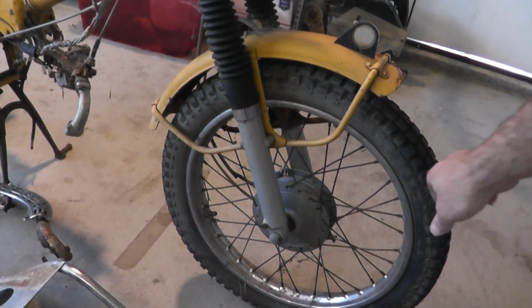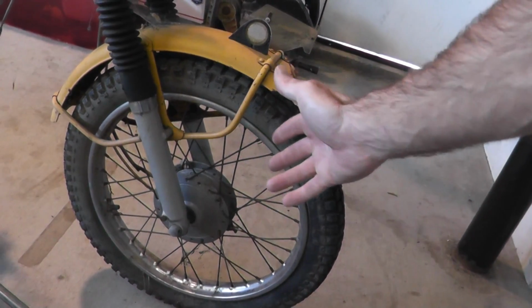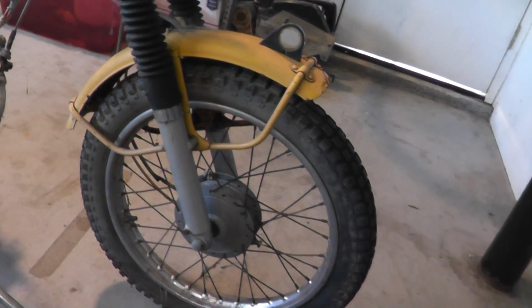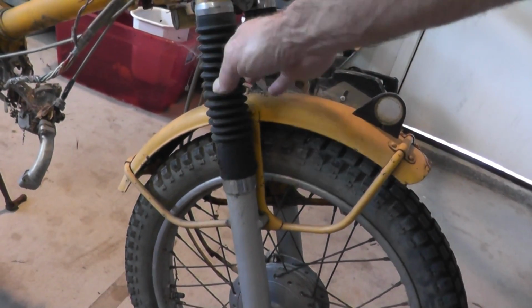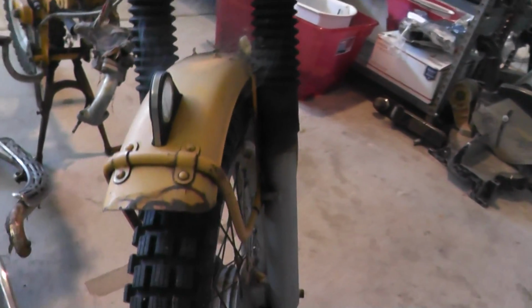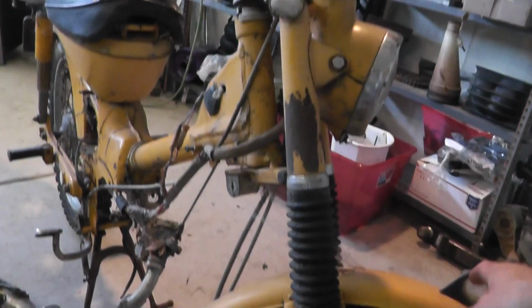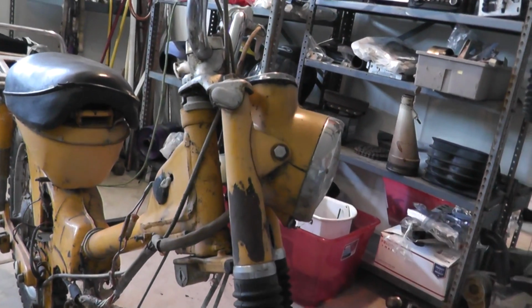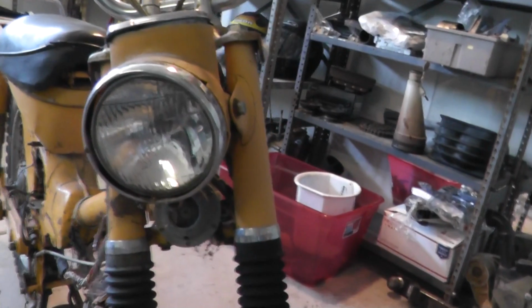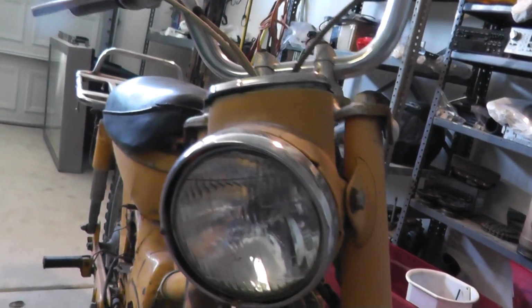Starting at the front here, one of the first things I noticed is it has an almost new front tire, although it is flat, so you win some, you lose some there. The forks are not in the greatest shape. The left-hand fork, as you can see here, is leaking a little bit of fluid, but that's okay. I'm not really worried about that. I'm not going to be going over any 100-foot motocross jumps or anything. The headlight bucket is completely cracked and probably should be replaced, but it is holding the lens right now, so I might just leave it.